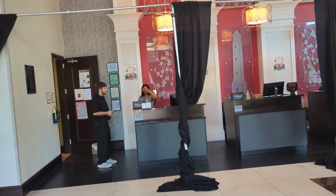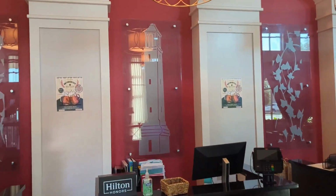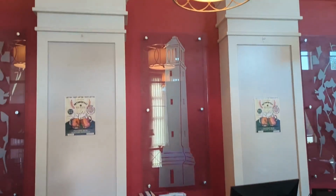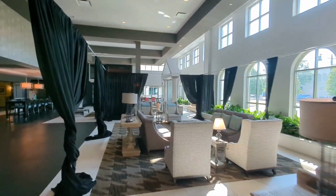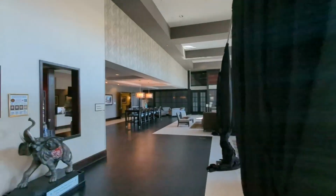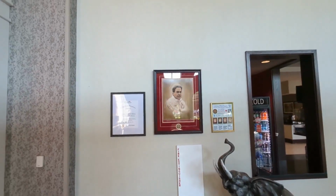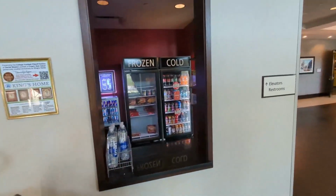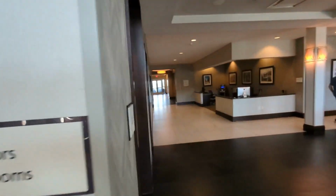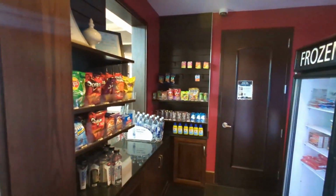Here's where you enter, front desk. Hey guys, sorry. I won't get you on video. We got Denny Chimes in the very middle of the front desk. That's great. Love it. It's a really nice area. Of course, we all know who this gentleman is. It's Coach Saban. We've got some sundries that you can buy if you want.